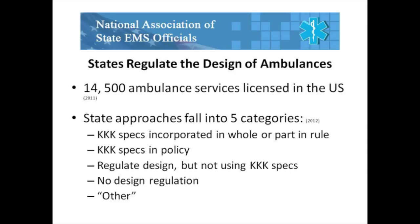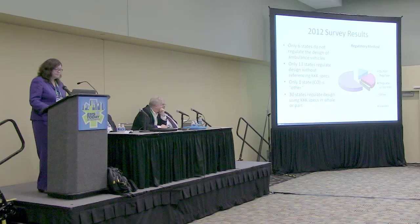And a year later, we asked states to tell us where they fell as far as their regulatory approach was concerned. Did they incorporate the KKK specs in whole or part in their state rules? Did they adopt KKK specs as a matter of policy? Did they regulate design without using the KKK specs? Did they have no design regulation, or were they in other?